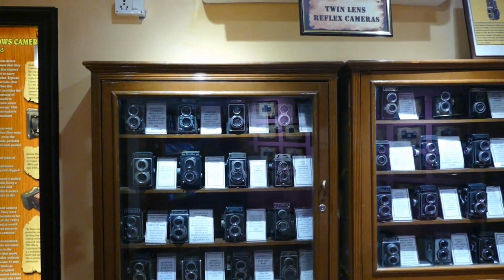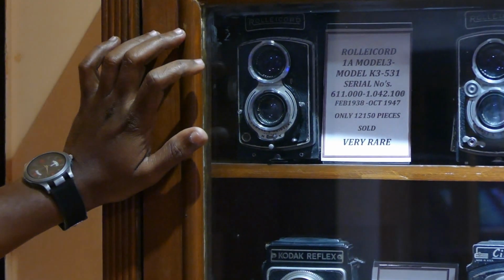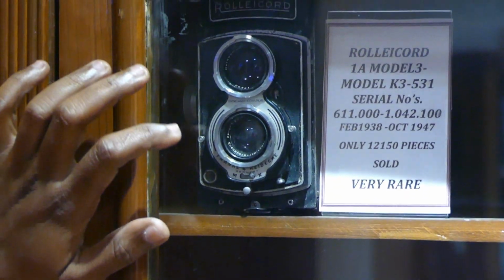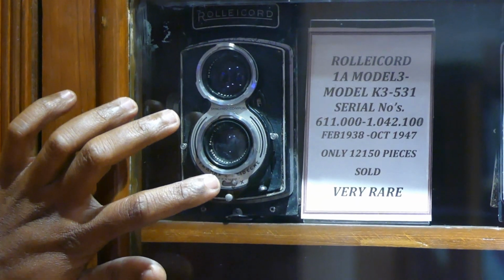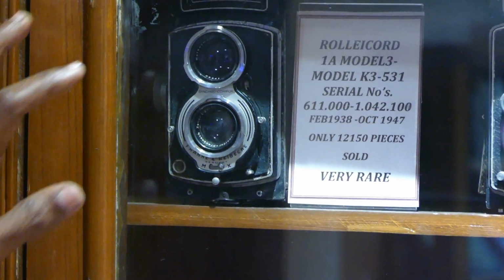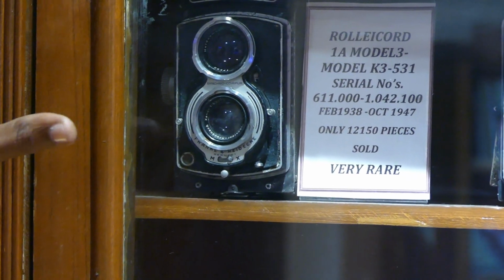This is another one, a twin lens reflex camera. This is the first twin lens reflex camera, the Rolleiflex. This camera was introduced in 1938. It's a very rare, expensive camera. Only 12,150 pieces were sold in 1938. The first lens is a viewfinder lens, and the second lens is a capture lens. It's a 120 film roll camera.